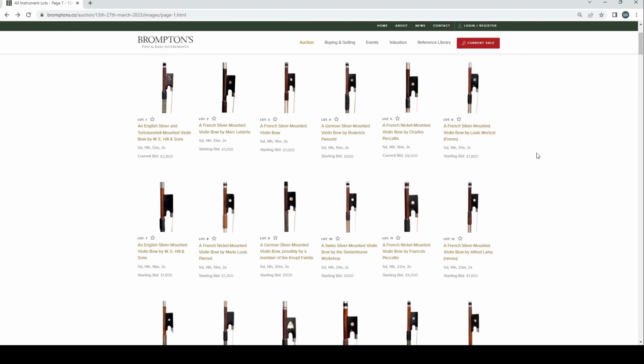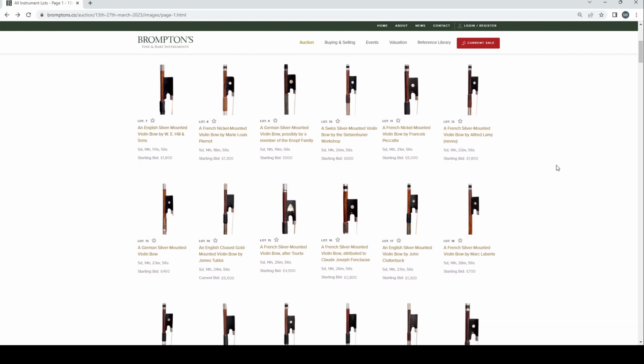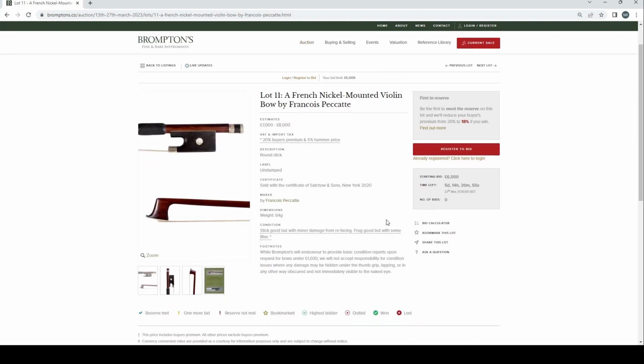Another French silver mounted Louis Morizot. More Hill bows here. Quite a few different grades of the Hill bows here. See if there's anything else. Swiss mounted bow. Got another Pacat. Why not? French nickel mounted violin bow by Francois Pacat, 7 to 8,000. Another Salcher and Sons one there.